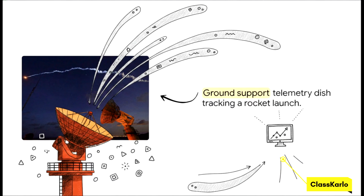But the rocket doesn't just keep this info to itself. All of the sensory data is rapidly downlinked as telemetry to ground support stations. This continuous stream of data means the flight operations team can visualize the rocket's precise trajectory, velocity, and overall health in near real time. And that's what allows them to make critical split-second decisions.